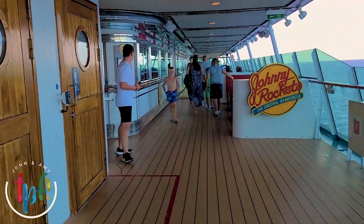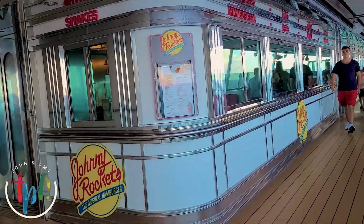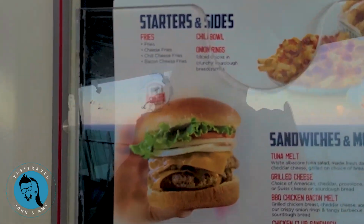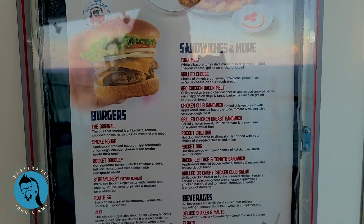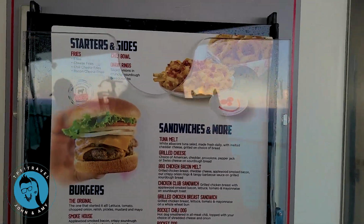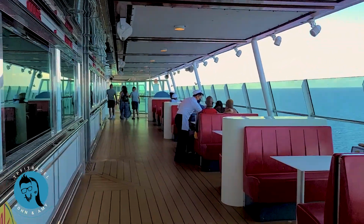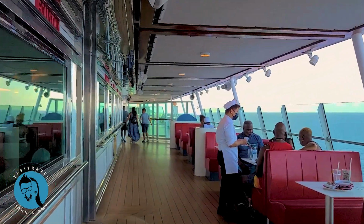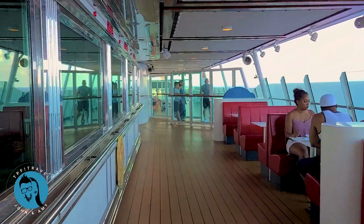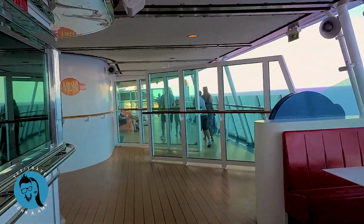Johnny Rockets. So you've got this little restaurant here. And my son and I came here. Oh, something exciting going on down there. My son and I came here the other night. Now this is an additional charge. This is not included in your cruise fare. But we came here, got him a milkshake the other night. And since we are gold members or whatever, I forget what they call it, we got 50% off milkshakes. So yeah, you got a milkshake for $3.